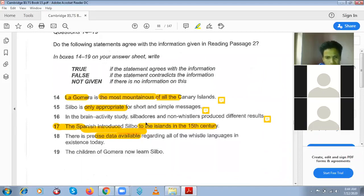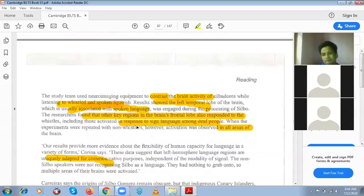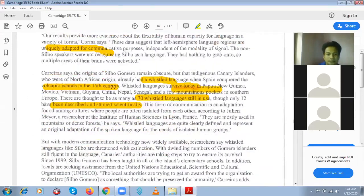What does your mind say? Look here, what does this question say? What is this?